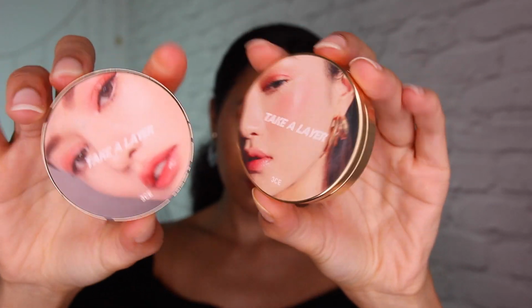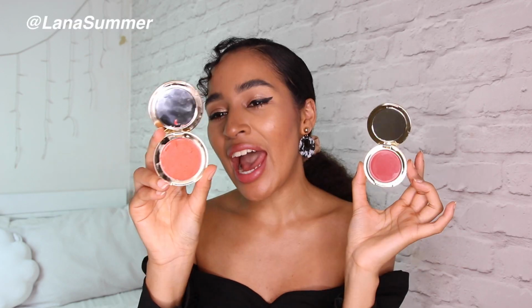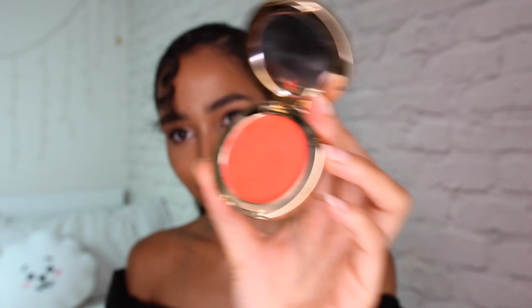These are the 3CE Take a Layer pots. I'm obsessed with them. I have the shade Cabbage Rose, which is this one, and we have this one which is Morning Skinny. So Morning Skinny is definitely my more favorite one. These are essentially cream pigments. No one's gonna tell you where to wear it on your face, what to do with it, how to use it. Do with it whatever the hell you want. You can have a really uniform look, and it's so flattering to have your eyes match your cheeks, match your lips, and the colors are so flattering. So I do it all the time with this one.